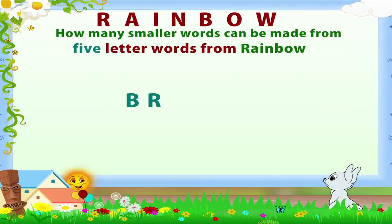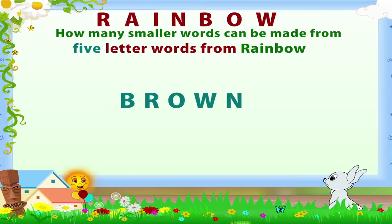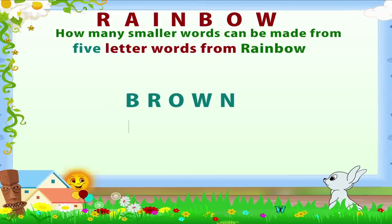brown, brain. Aren't you happy, Rainbow? We were able to make so many different words from one word.